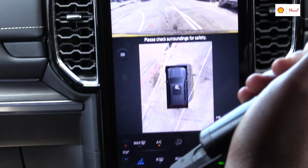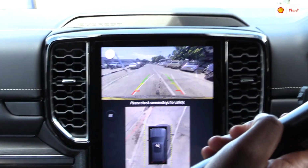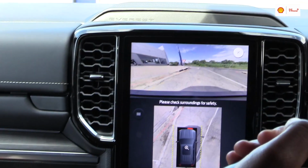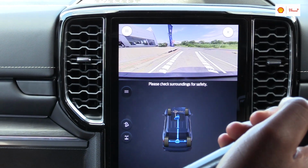We've got a camera behind the car, and we've got two cameras located just underneath the mirrors. And then when you drive off, you'll see a camera from the front. That's what the picture quality looks like in front. See, it's good quality. It's like an HD camera and stuff.